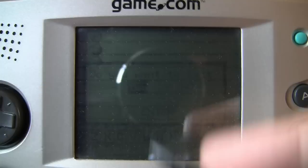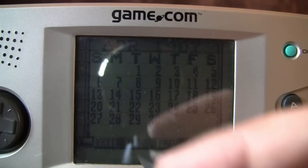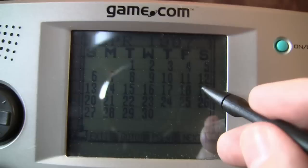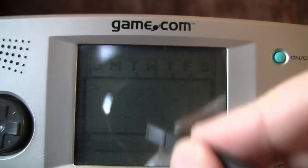Right. Go on then. Calendar. What the hell was that? Well, it thinks it's 1997, that's always nice. It's a calendar, presumably, if something happened on the 16th there. No, you can't actually tap a specific date. No, what do we do then? Oh. Is it literally just a calendar? You can't actually put your own entries on or anything? You can just look at dates? Bloody hell. Not really feeling this so far, I don't know about you. Right, get us out of that.